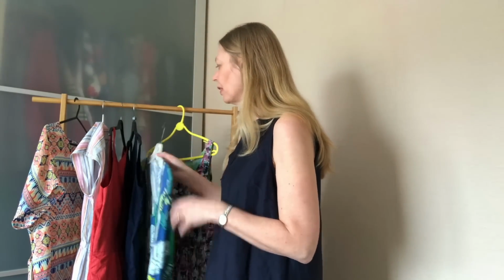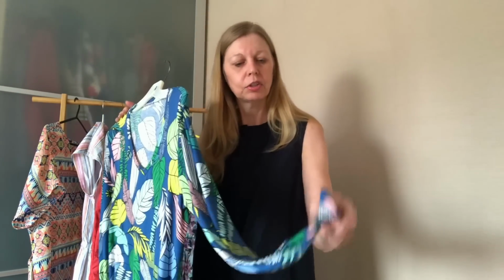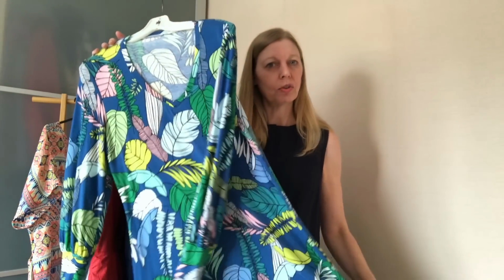As always, a little bonus from me, and that is using a free top pattern and making it into a dress. I've spoken about this before and I've done a full review of it, but that is this Vera top with nice deep cuffs, and I've just extended that into a dress. If you haven't been able to find a free dress pattern that you like, and there are lots of free dress patterns about, why not use a top?